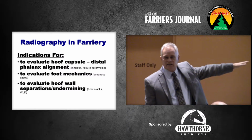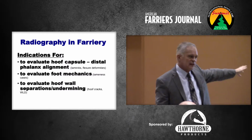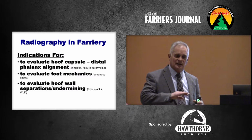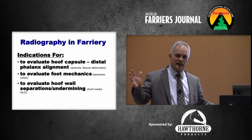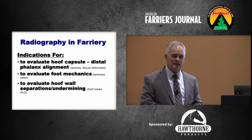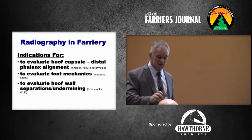Our cracks and our white line disease. Travis showed a few pictures yesterday about how the radiographs can highlight the amount of undermining and dissection that's not apparent to the eye. And that's very helpful for us in treating those cases.